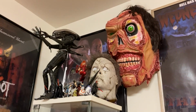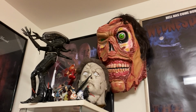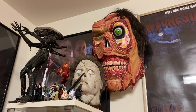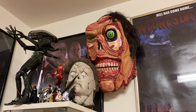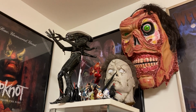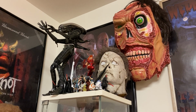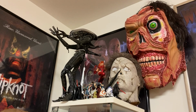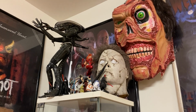I know Spirit Halloween was around, but this is before my state had any, or I had any local to me. I think that might be from Halloween Town, or one of those hobby shops that turn into a Halloween store every year. There is the Halloween Rob Zombie 2007, I think it was, mask.